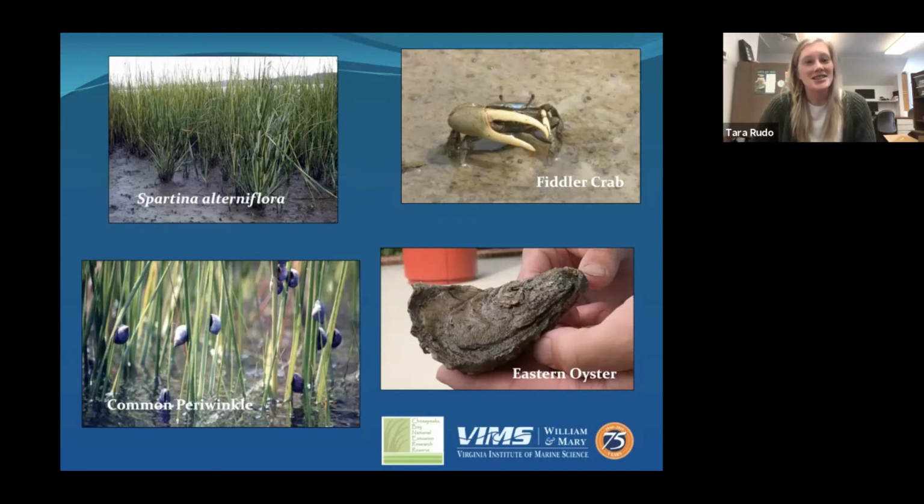And then our eastern oysters, they are a bivalve. And so they're not just something that we eat, but they're very important for our estuaries because they take in all the water. They can filter up to 50 gallons a day, and they basically are able to extract nice, clean water.